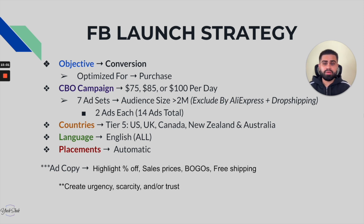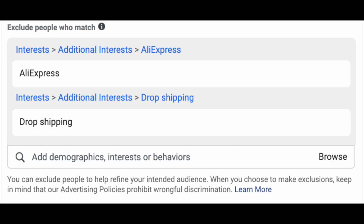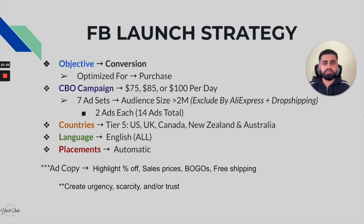Within my one CBO campaign, I will have 7 ad sets. These are usually single interests most of the time. I want to make sure my audience size or my potential reach is above 2 million. And I will also go ahead and exclude the following interests: AliExpress and dropshipping. This will lead you to have better CPMs, and also we don't want those people who are interested in AliExpress or dropshipping seeing our ads. It's pretty pointless, and they can even go ahead and potentially steal those ads.